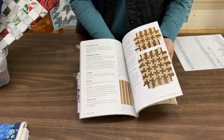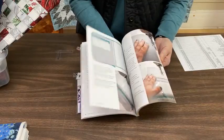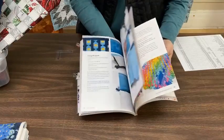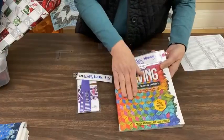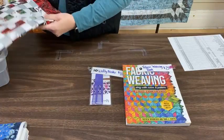Talay did a little demo project in, I think, one of her technique classes. I don't think she did this in our retreat, did she? I can't remember. We've done so many different things, it's hard for me to remember everything. So this is a really fun book, and this is a tool that makes it so much easier.